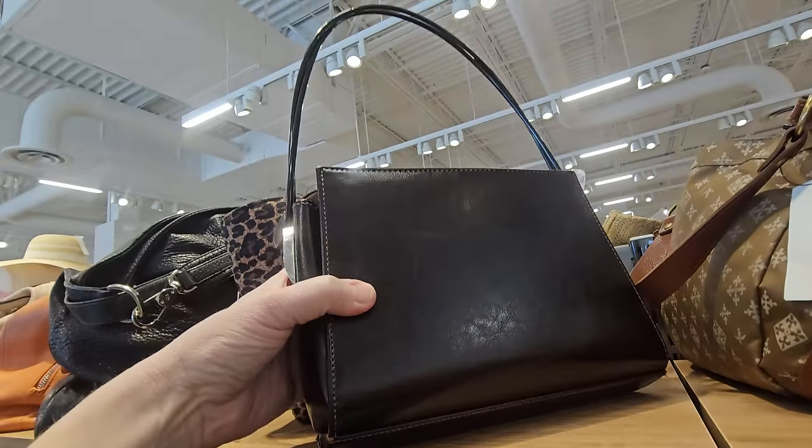Gosh, decisions. Why? This is Shein, S-H-E-I-N. Calvin Klein. It's kind of a... See right here, look at all this. Might as well hit these rows too as we go. Another bucket bag.